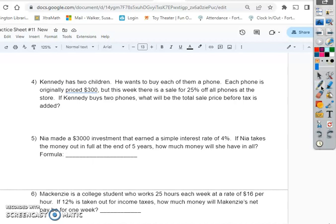So I'm going to make a couple of little corrections here. Number 4. Kennedy has 2 children. He wants to buy each of them a phone. Each phone is originally priced $300, but this week there is a sale for 25% off all phones at the store. If Kennedy buys 2 phones, what will be the total sale price before tax is added? All that means is ignore the tax. That's not anything tricky.